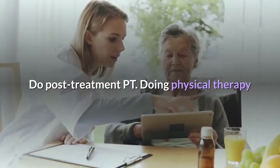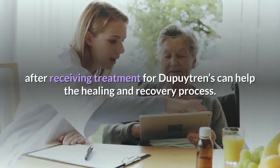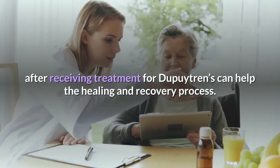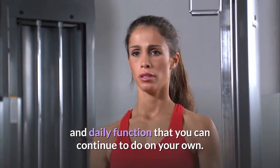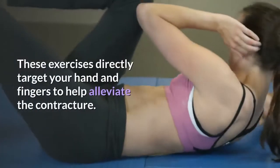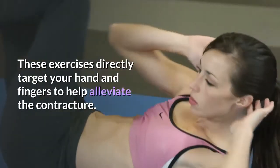Do post-treatment PT. Doing physical therapy after receiving treatment for Dupuytren's can help the healing and recovery process. You can learn exercises to improve mobility and daily function that you can continue to do on your own. These exercises directly target your hand and fingers to help alleviate the contracture.